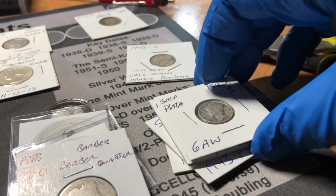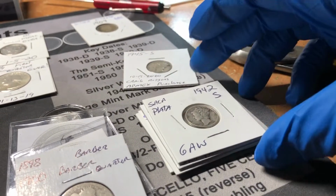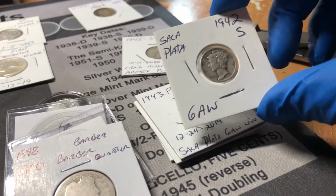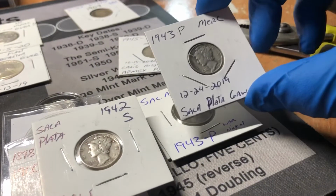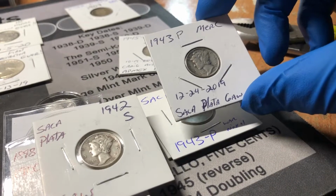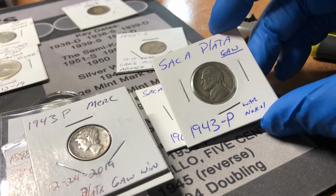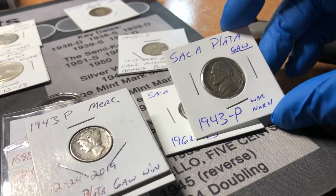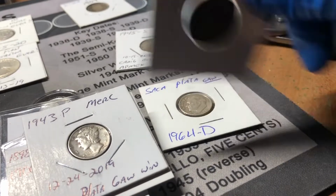Unfortunately, most of these I did not get dates on. I didn't start doing that until a little bit later. But Saca Plata 1942S Merc, December 24th, 1943P. Another 40. Oh, this is a 43P War Nickel from Saca Plata. It's got the P above the Monticello.